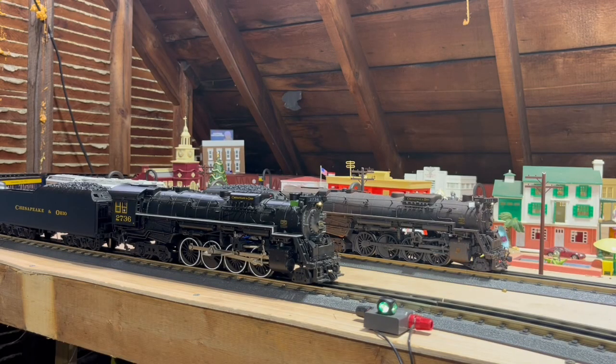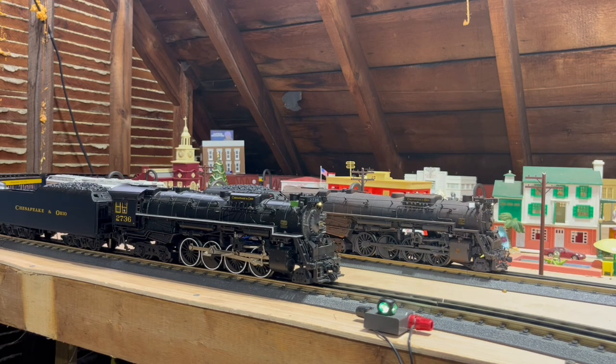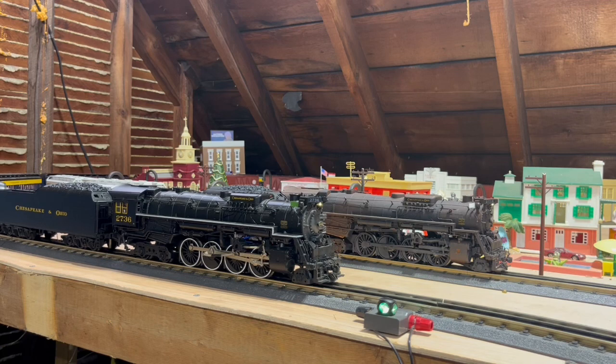Alright, now that you got to watch these guys run around the layout, I hope you really enjoyed this video. The Kanawhas are one of my favorite types of steam locomotives. I'm a big C&O fan. I just love the low pilot mounted headlight look, just like the Greenbriars.